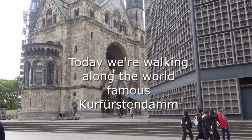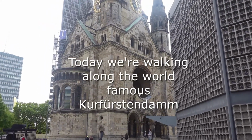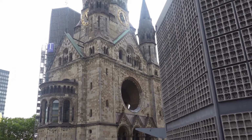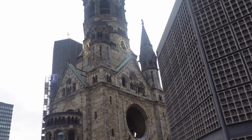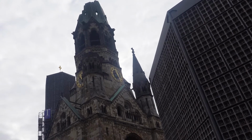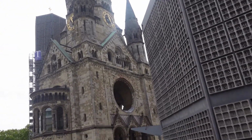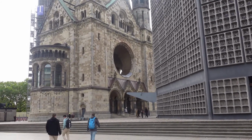Today we're at Kurfürstendamm and we'll be looking at the Kaiser Wilhelm Memorial Church, and we'll be taking a brief look down the main shopping area of West Berlin. I guess the London equivalent would be something like Regent Street or Oxford Street perhaps. Kurfürstendamm is over 2 miles long, so we're taking a really brief look at it today. Hopefully we'll be back in the future to give it the respect it deserves.